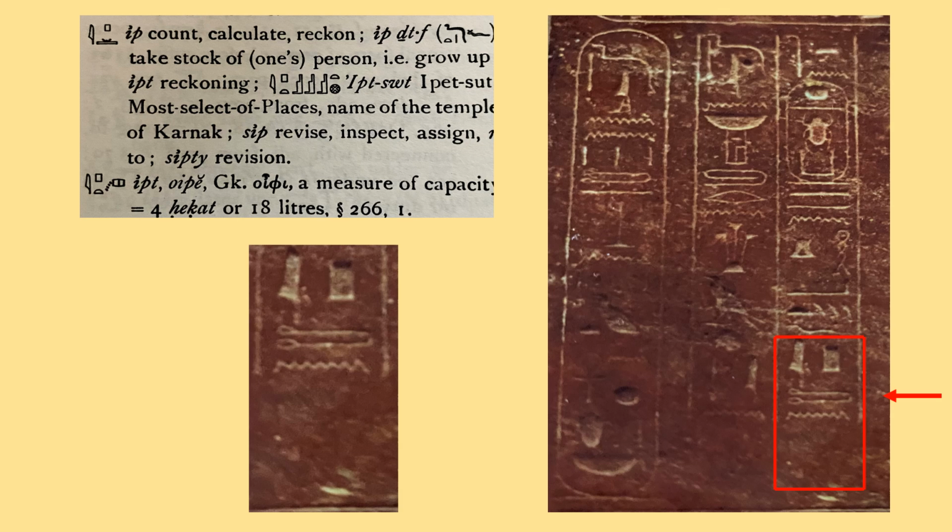So the relief and stool convey the idea or concept of reckoning. It is followed by the second person singular pronoun thee or thou. The remaining Medu Neter text is illegible.